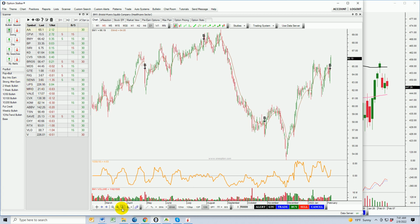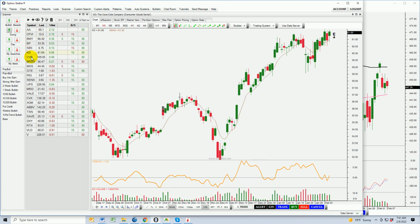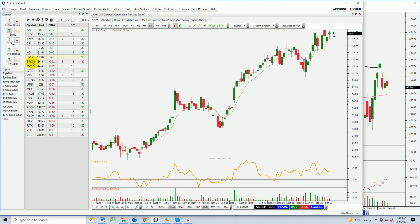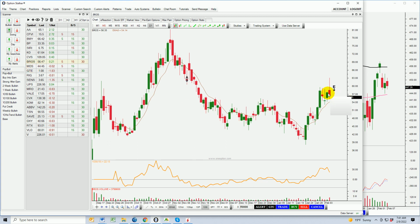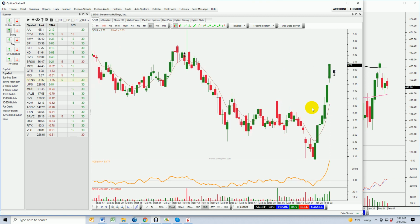I'm going to go back to the normal view, take a look at AA. That's a nice little breakout here. Very choppy stock though, so it would not be my favorite. I want to see nice, consistent price action. Coca-Cola moving higher, mixed candles, not a big mover, so I would prefer to see stacked candles. CVS has been on my list for a while. BROS, trying to get through this horizontal resistance level right in here. I'm just going to go down through the list, see what I can find. RIG, through that horizontal resistance, not bad. Still looking for something else.